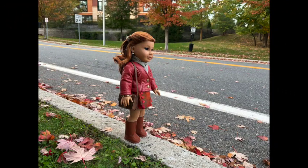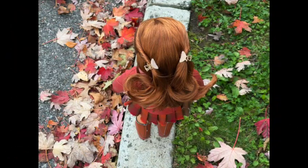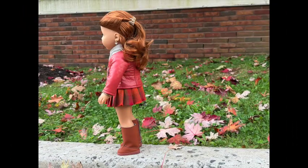In my opinion, she is absolute perfection, and the whole scenery and background is perfect for her. Her outfit, her hair matches everything. I styled her hair. I had so much fun with her. I really did. And I took all of these pictures around my town, by the way, in case you're wondering.